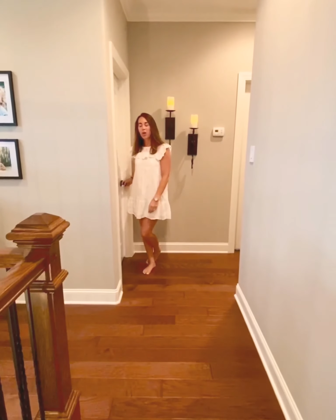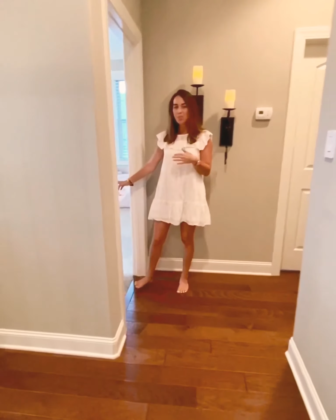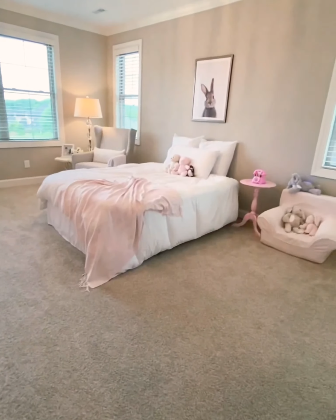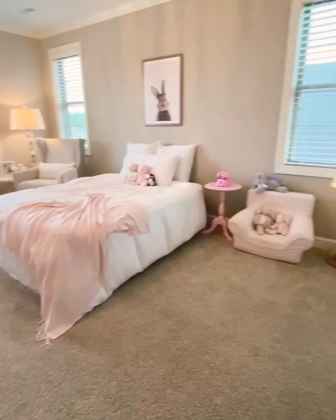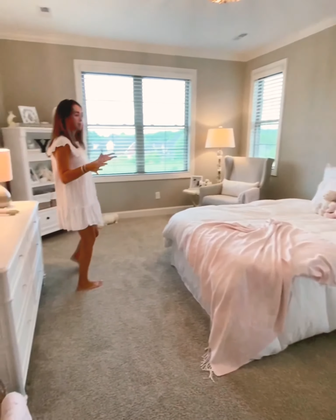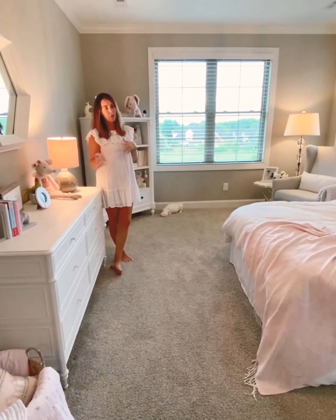Everybody. As you know, we are in the process of giving Kinsley a big girl room, so I just wanted to show you the before. So come on in. I'm going to take you through sort of my process and how I go about planning and designing and picking things out, in just five quick steps, if it might be helpful for you if you're in a similar stage of life with your little one right now.